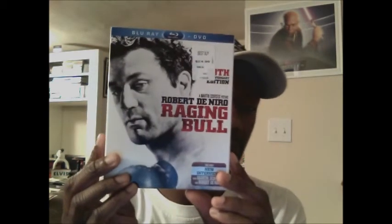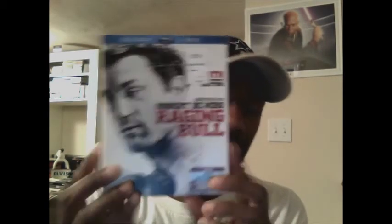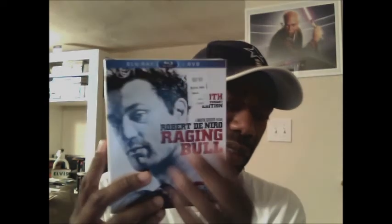Next, another older movie. Another great movie though, and that's De Niro and Scorsese's Raging Bull. This is that 30th anniversary edition. So it's got the embossed letters there, as well as on the cover. Actually got a nice slip case.